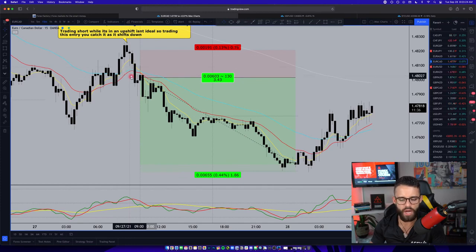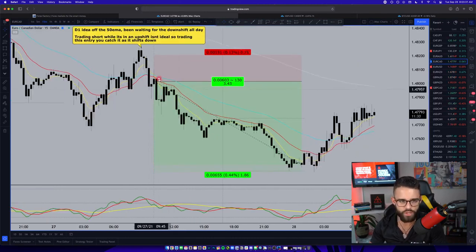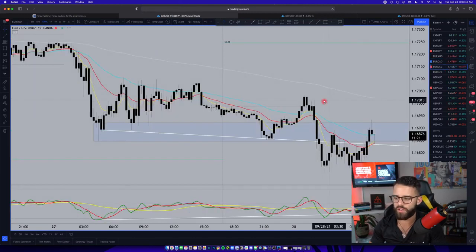Euro CAD, same kind of move here. You can see yesterday around 9 o'clock, 10 o'clock, a D1 entry to the downside. We were watching this closely yesterday. This on Euro CAD fed my bias on GBP CAD. This Euro CAD move looks very similar to this Euro AUD move, as you can see. And I'll show you the Euro AUD markups when we get into the rest of the stuff here.